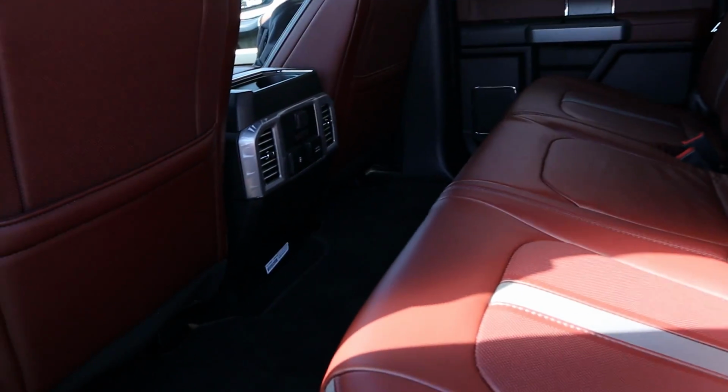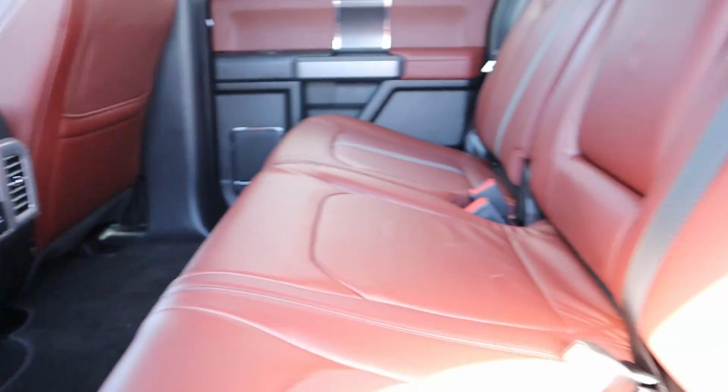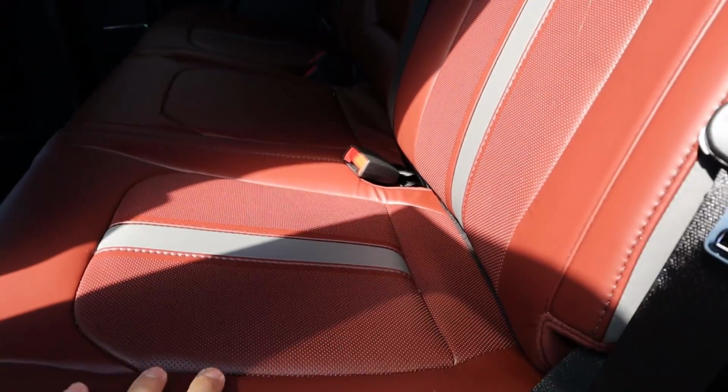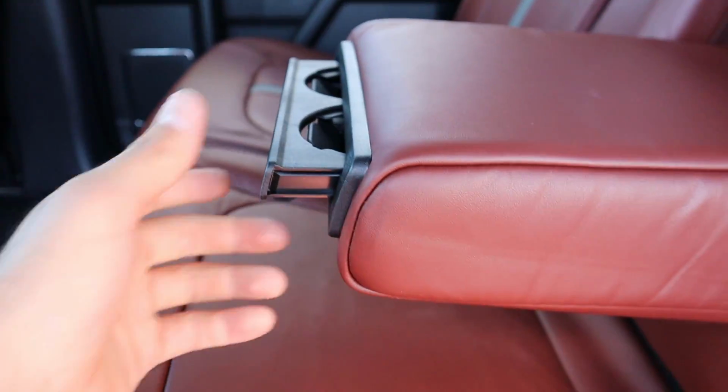Super spacious. There's a ton of legroom. You get some charging stations, heated seats for the rear. The seats do pull up, so you have extra storage space below them. I really like the feel and look of this leather. It's got some nice perforations in it, but it's definitely high quality leather that they put in the Platinum here. And then we do have a little pull out, and if you press this button, some cup holders will pop out.